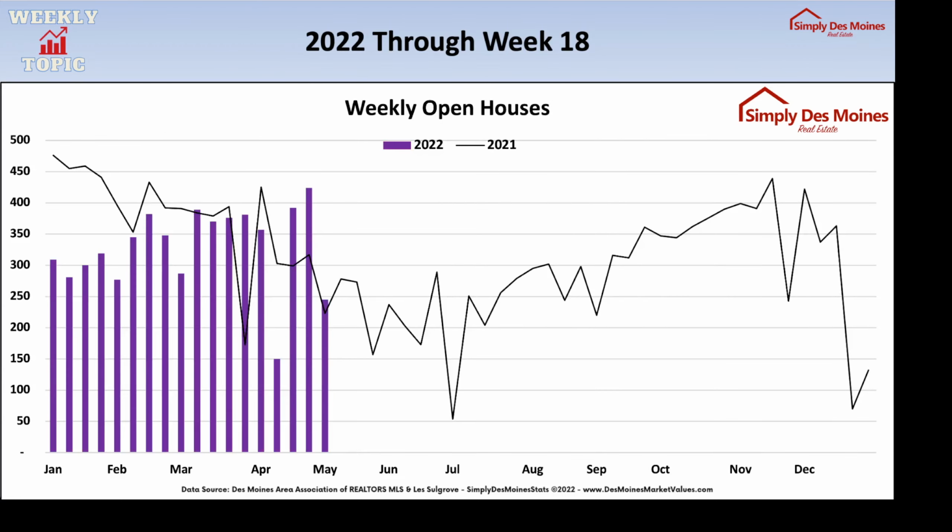The weekly open houses, we'll go through this in a little more detail here. This is, again, just the sign of the open houses. And whenever you see a dip like we did there in April, that would have been Easter. And then this weekend in May, we typically see a little more of a drop for Mother's Day. And that was right on track for that as well.